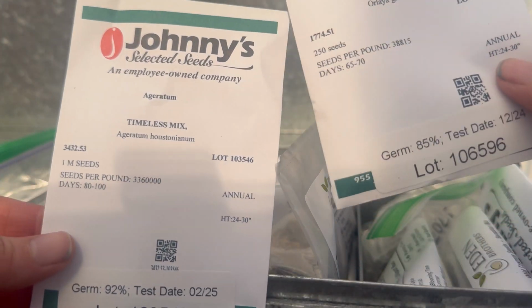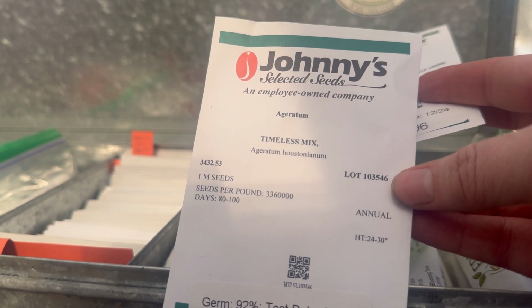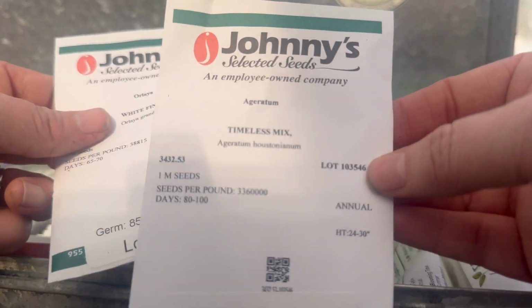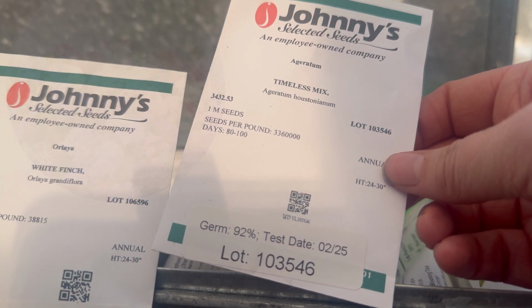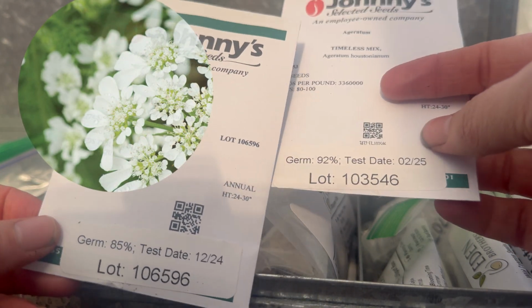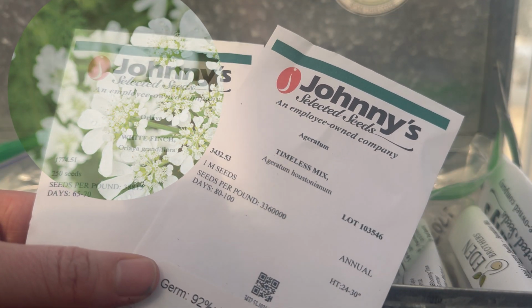Here's 2 more that I use as fillers. And maybe you don't put fillers in your garden, but I do because they fill in bouquets so beautifully and the garden so beautifully. So I have an ageratum, and this is the timeless mix. And I also have the Orlaya, I think it's pronounced Orlaya. You guys can correct me if I'm wrong in the comment section below. So I'm gonna plant both of these today too.